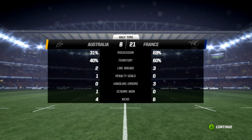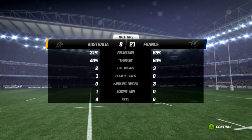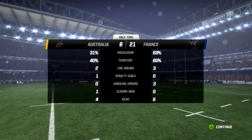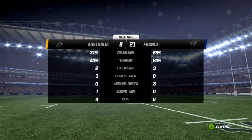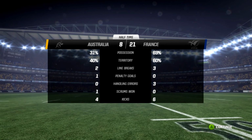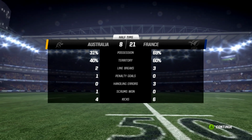69% of possession, 60% of territory. Only 3 line breaks, and that amazingly has resulted in 3 tries. Australia have made 2 line breaks, and they have a try and a penalty. Of course, they started off with such a flurry, but it's come unstuck since then. 3 handling errors by France, that's acceptable, definitely with a scoreline like this. And it's all one-way traffic really for the French side.